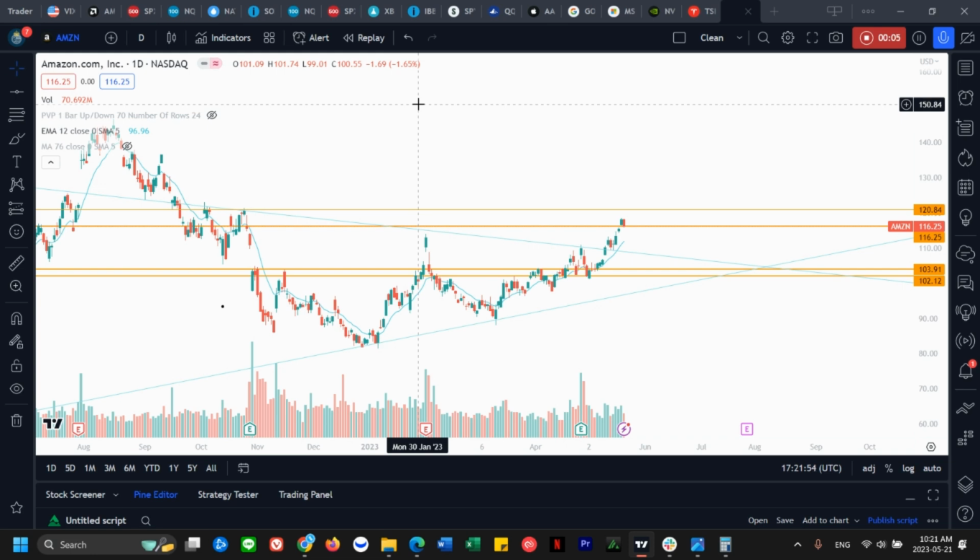I break down all the big tech stocks: Amazon, Tesla, NVDA, Microsoft, Google, Apple, and I do technical analysis for all these stocks, as well as a support and resistance guide, what I'm going to be seeing going forward, and where I'll be looking at for these price actions. All right, so let's get into it.